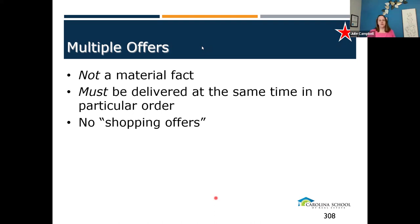I'll share with you guys in practice that I saw coming out of this crazy multiple offer world that we were living in.